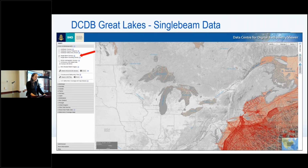The archive includes approximately 5,700 single beam surveys as well. But again, not a large number here in the Great Lakes. Currently, we hold 6 surveys in the region, which are dating between 1964 to 1986.